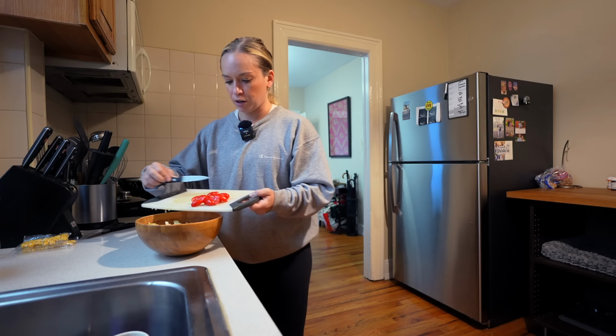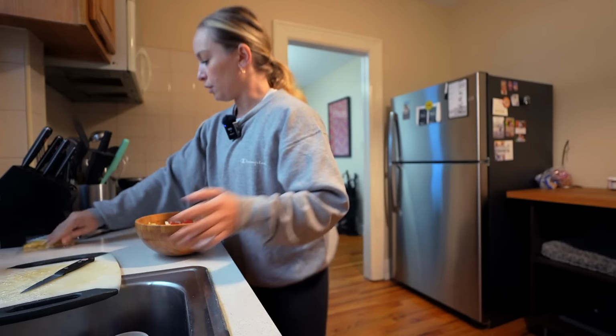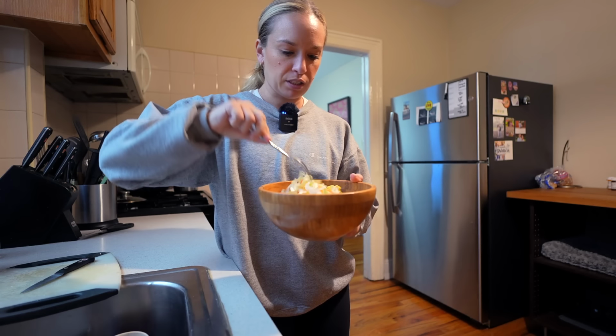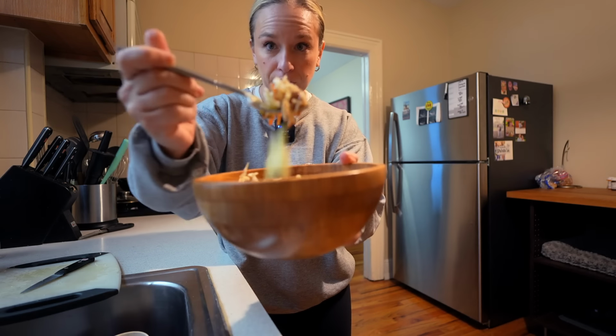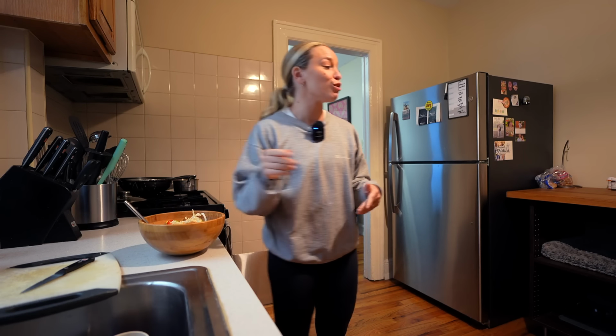I'm going to put in our toppings. So I just cut up some of those pickles and those tomatoes. Go. A little double corn. Here's our bowl. So I'm just going to mix this guy up. All right, cheers. Honestly, this could taste like dirt and I would eat it because I'm just so hungry.